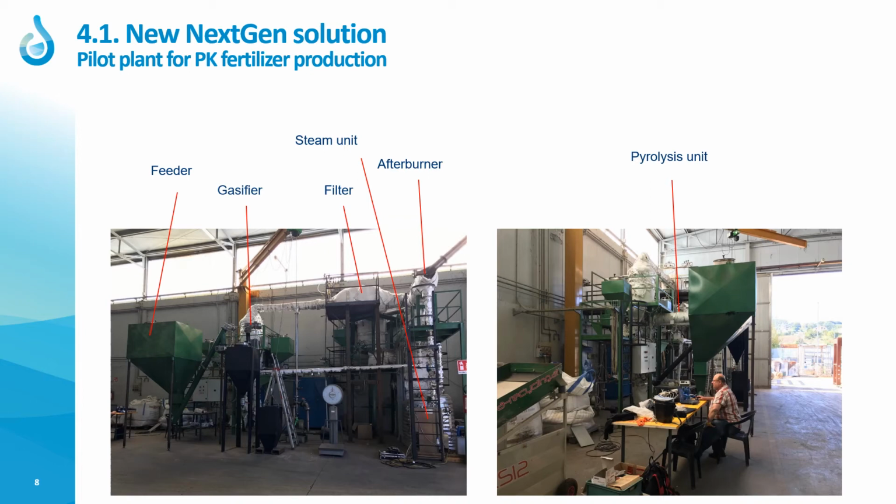This is an example of a picture from our pilot trials. The pilot we've been using consists of a feeder, a gasifier, a steam unit at the end of the plant, and a system for filtering the off gas and an afterburner. In the picture on the right, you can see the pyrolysis unit.